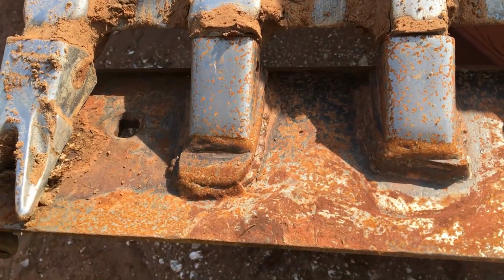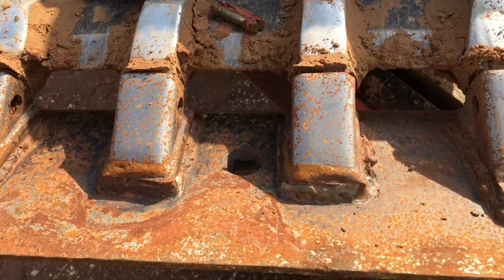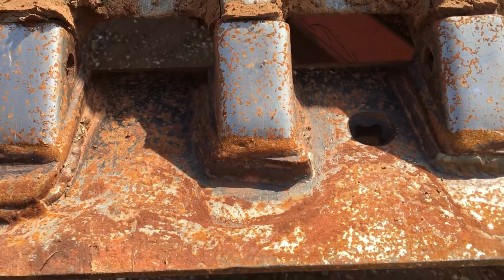I've used it quite a bit. But anyway, that's how that's built. Pretty simple deal. Just took an old blade and welded some shanks on it, or some old teeth, actually, old teeth.